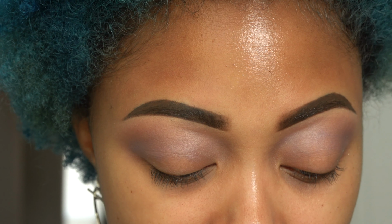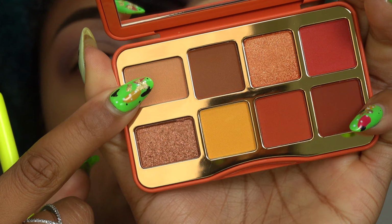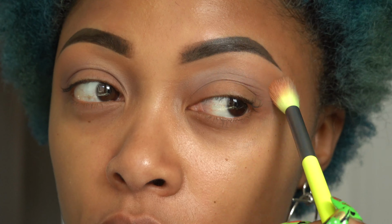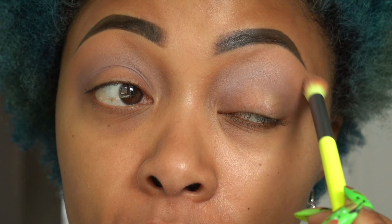For the brow highlight, I'm gonna take the Light My Fire palette this time, because this palette does have a highlighter. I'm taking the shade called Munchies. It's this matte color here. Going back into the crease with that purple, it kind of has a grayish hue when you mix those colors together.